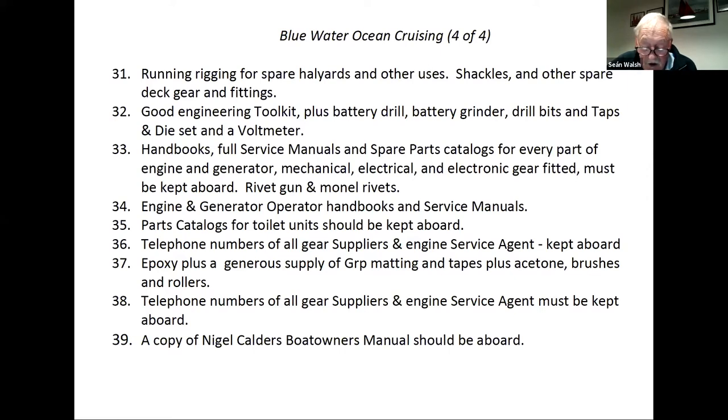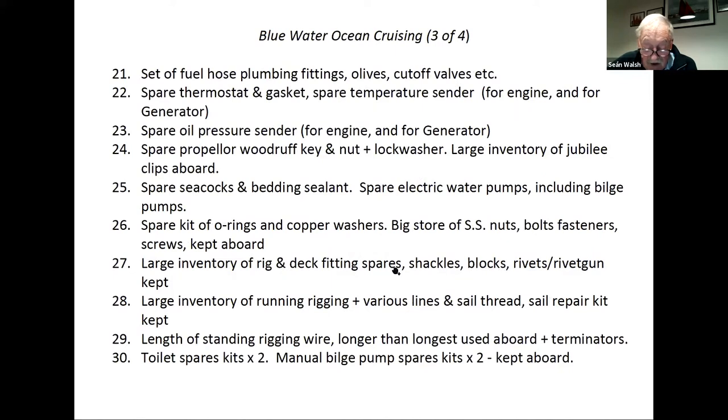a full set of gaskets for your engine, a full set of tubing for your engine, all the little water tubes and that from the heat exchanger and all of that. A full set of those will be there. Spare exhaust elbow, large selection of Jubilee clips, hose, barbs, plumbing items, set of injectors for the engine and for the generator. Set of copper washers for all fuel manifolds and injectors for the engine and for the generator.